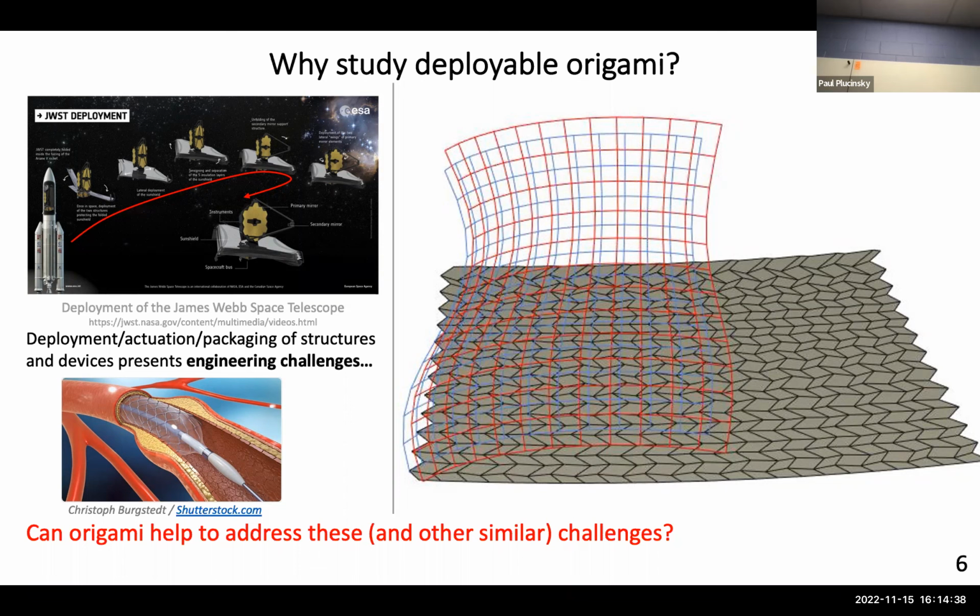So one basic question is, can origami address these types of problems? It's a recipe for folding and unfolding things. So in principle, it should be able to address problems where you're trying to understand how to package things in tight spaces and then deform them in some systematic way. I'm not going to claim that I'm addressing any of these applications, but we're learning a lot about how you might generally approximate surfaces using origami.